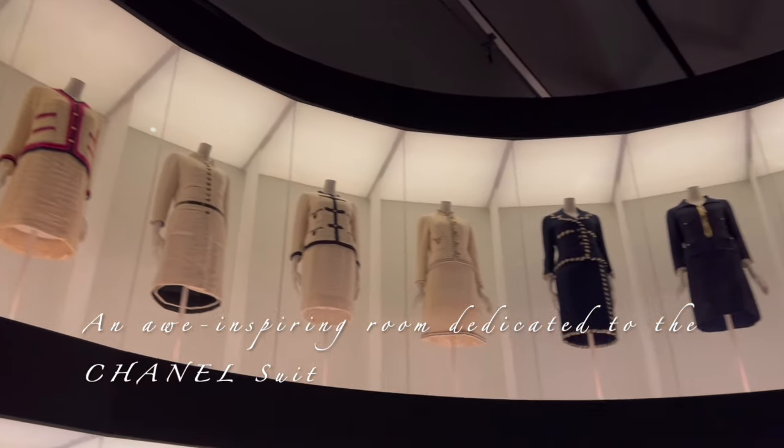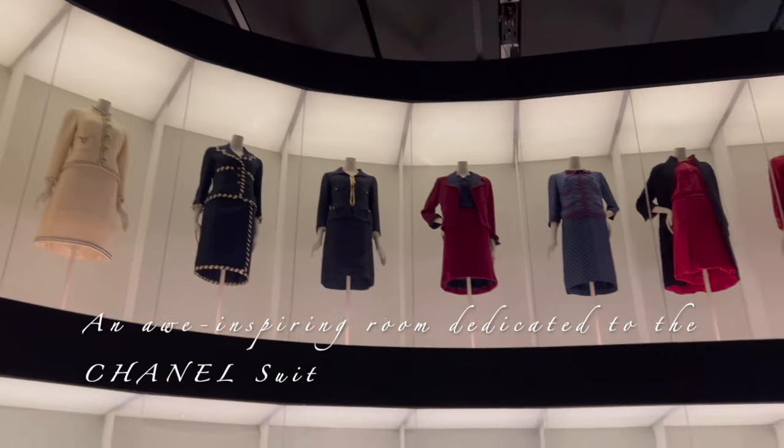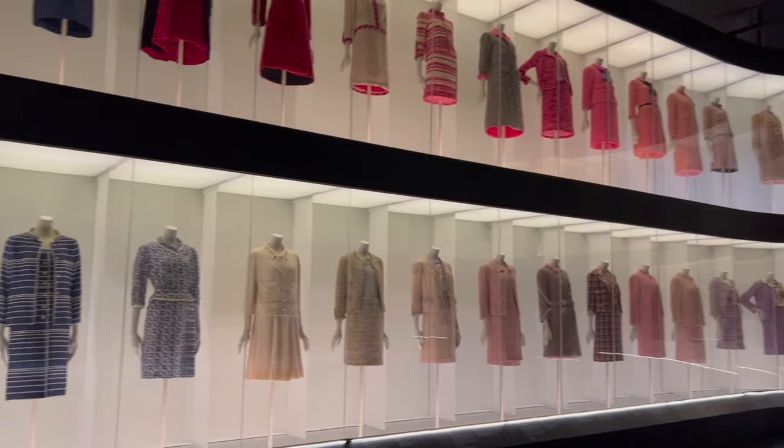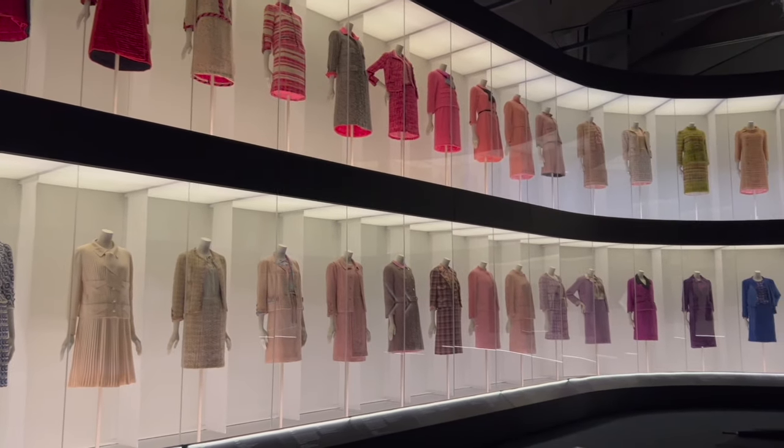Difficult to see with the reflections. But I just love everything about it. Some will love the very 60s candy colours, like an artist's palette.